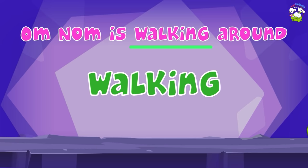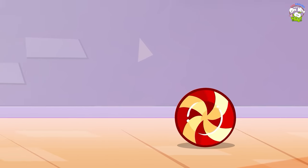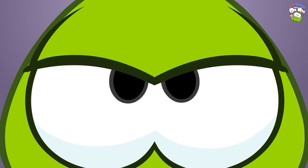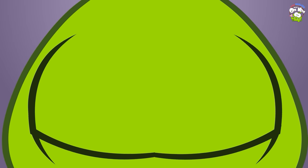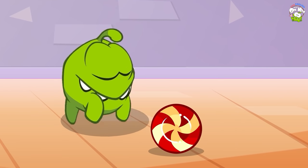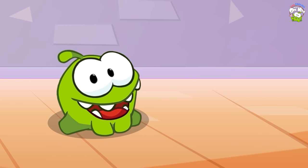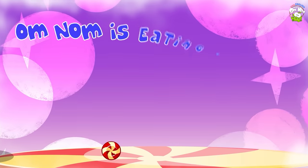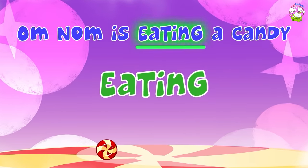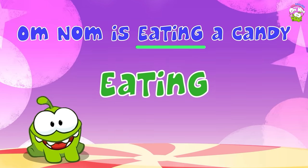Now, let's have a go. Ooh, what's this? Candy! Om Nom's favourite! Om Nom loves candy! Go on, Om Nom. I know you want to. And there it goes. What was Om Nom doing? Om Nom was eating a candy. That's right! Eating is the verb.